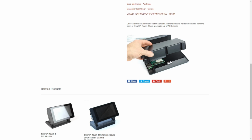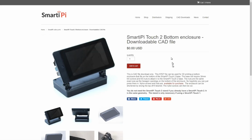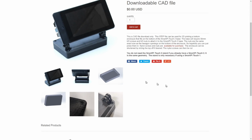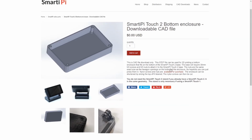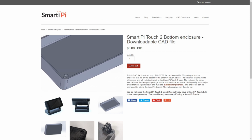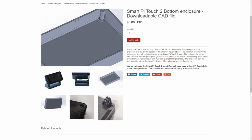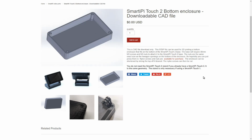It just basically mounts to the back of the case and gives you a lot of additional expansion capability. If you would like a bottom enclosure, they also offer the downloadable CAD file to 3D print your own base plate. So a bottom enclosure, if you wanted to expand down like I was talking about to a relay board, or you were going to do sub-communications to an Arduino, you could just adjust the height of this in your 3D print CAD and then print it out to the depth that you need, or leave holes open in the back as you print.